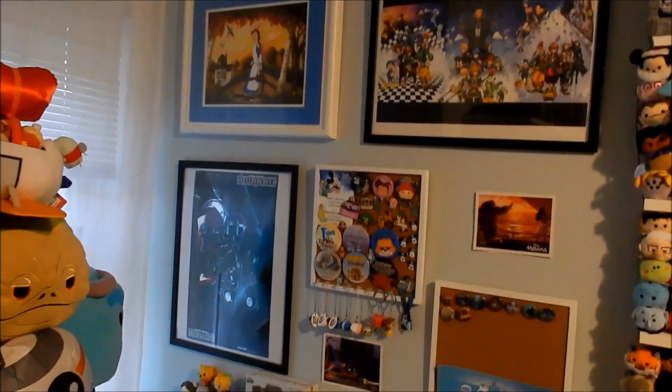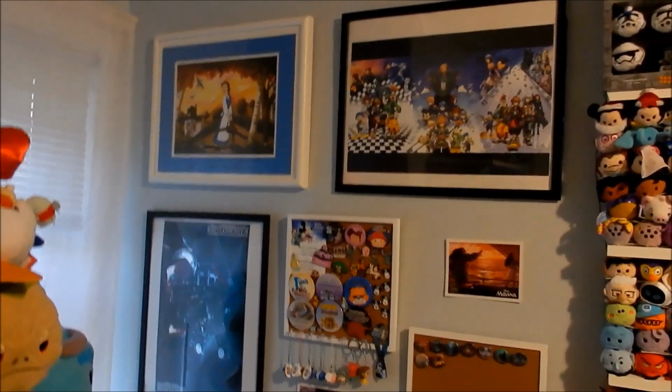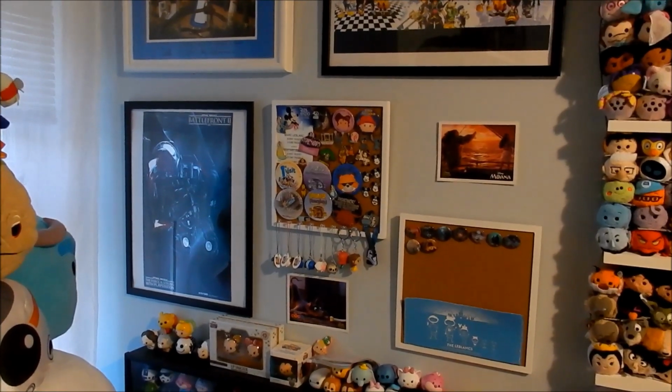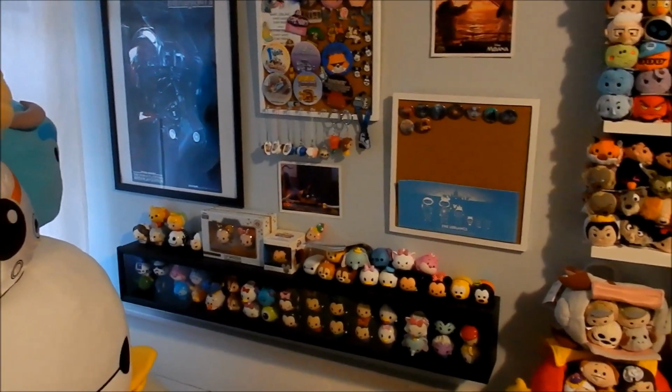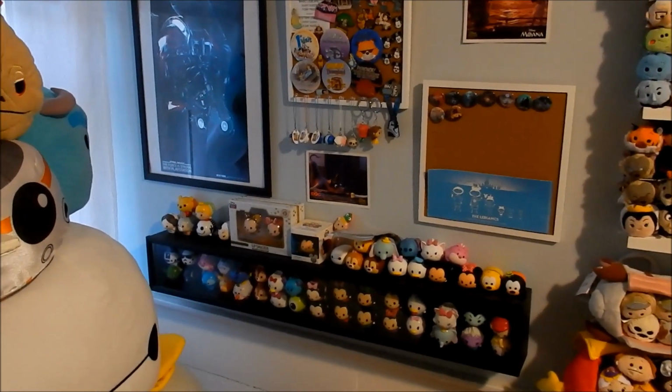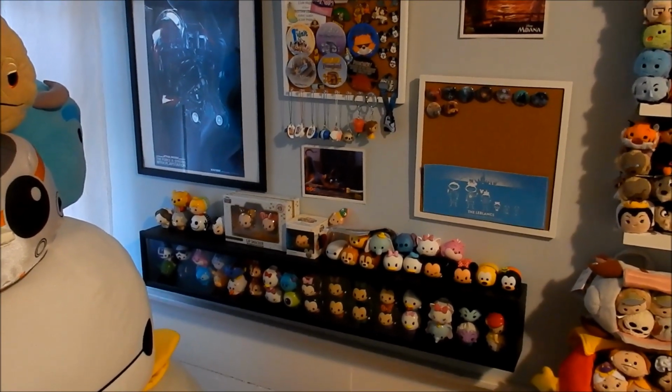And then we have this corner of our pictures. We have all of our things we got from D23. We have pin boards, our lip smackers, and the baseball case. I think there's one missing. Sally, I'm pretty sure, fell. I don't know where she is. Yeah, they're kind of all over the place.